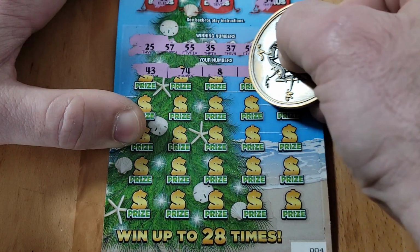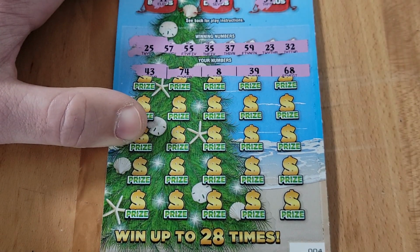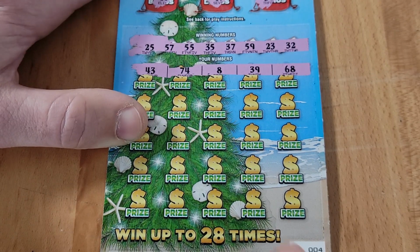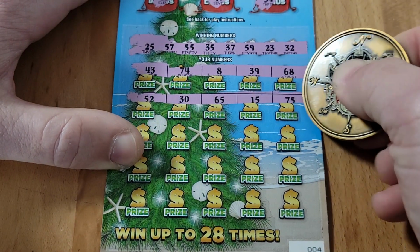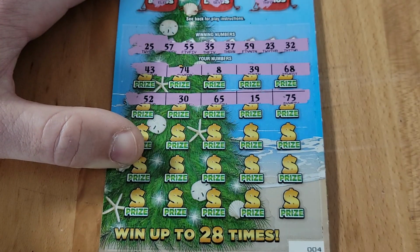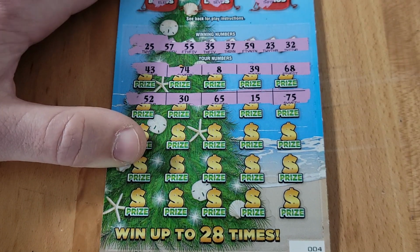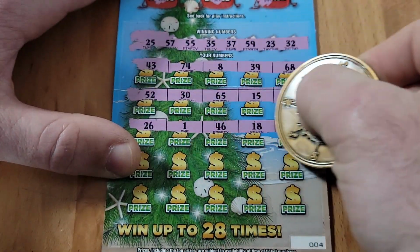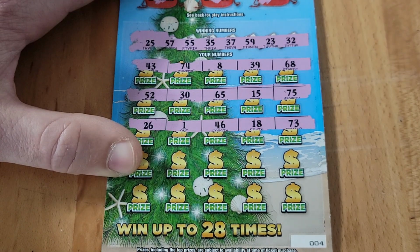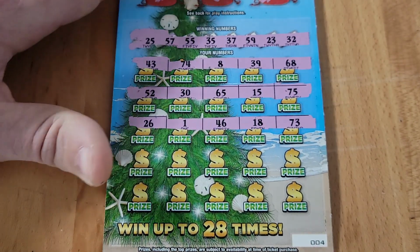Looking for a 43, a 74, 8, 39, or 68. We don't have any 40s, no 70s, no singles, no 39, no 68. All right, second row to go. Do we have a 52? No 52, no 30, no 65, no 15, and no 75. 3 more rows to go. No 26, no 46, no 1, no 18, no 73.